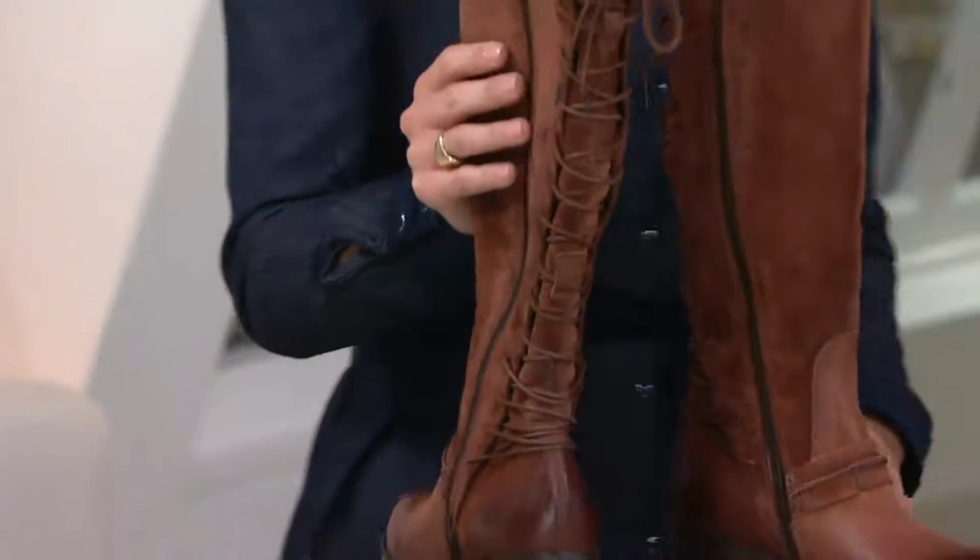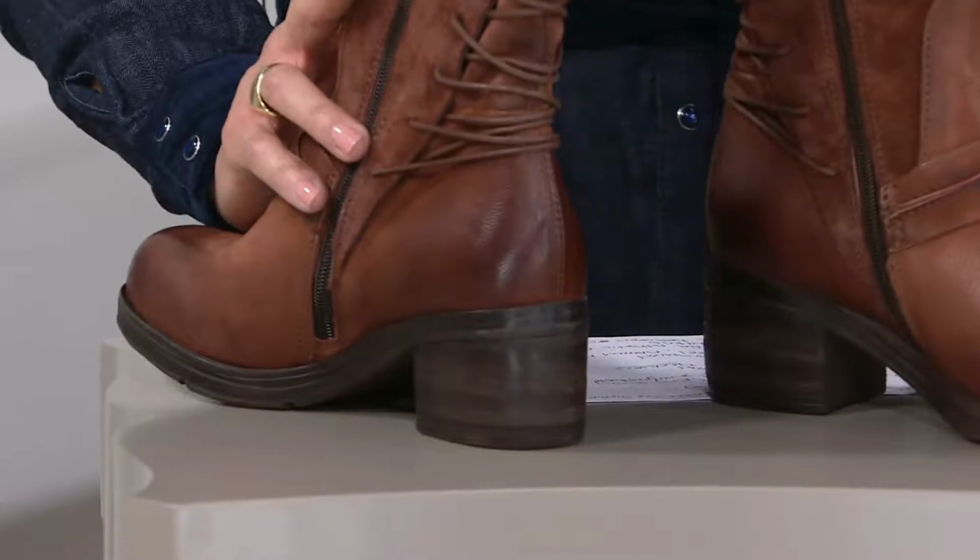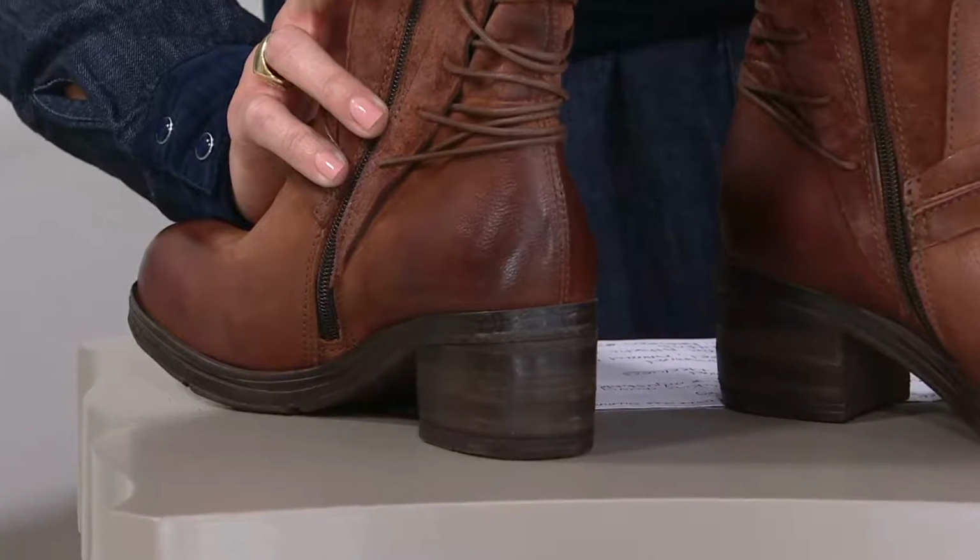And I love the heel height, because this is actually a 2¼ inch heel. We call that the sweet spot here at QVC, but it's also a chunky stacked heel. And this has 5 easy payments.